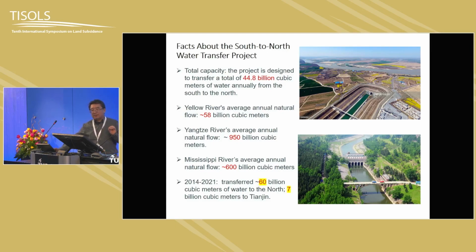I'll give you some numbers, because those numbers are important. So this project was designed to bring 45 million cubic meters. I have no idea what that number is, so I compared with some numbers. The Yellow River's annual natural flow is 58 billion. So that means this was designed at a capacity of 2/3 of the Yellow River. It's almost like another Yellow River. Yangtze River capacity is 915 billion cubic meters per year. So this is like transferring 1/20th of the Yangtze water, taking out 1/20th to the north.